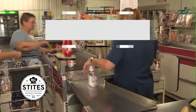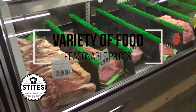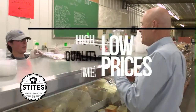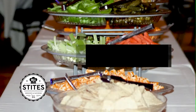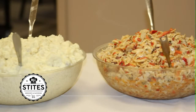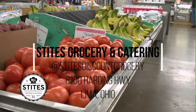You know Stites Grocery as a discount grocery store for over 30 years. You know us for our great variety of food at very reasonable prices and our high-quality meat department where you can get our deli and meats at low prices. But did you know we've been catering for over 10 years? We specialize in wedding receptions and other events. We can customize your party with a variety of options. Stites Grocery and Catering in Lima. Stop in, call us, or check out our Facebook page for our daily deals.